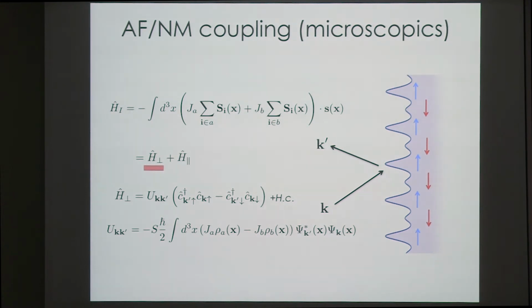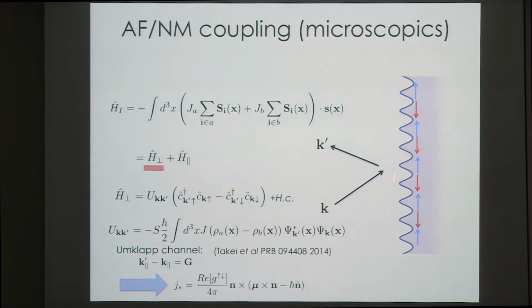So let me look at the simplest case, which is a totally compensated interface. It looks like this, and now my matrix element looks something like this, with the incoming and outgoing states. If I look at the in-plane component of k and k', then as I evaluate this integral over the surface of the interface, this term is oscillating, but this term is constant over the interface. I'm adding up all the magnetization, and I get 0. So then I don't have any spin transfer in that case.